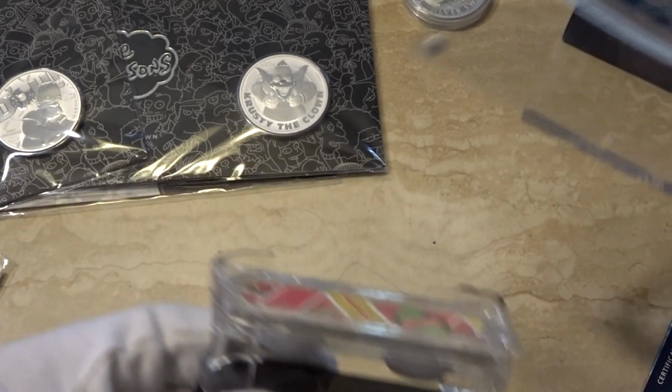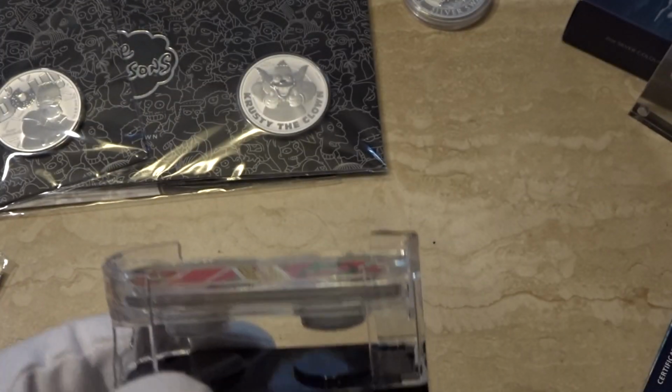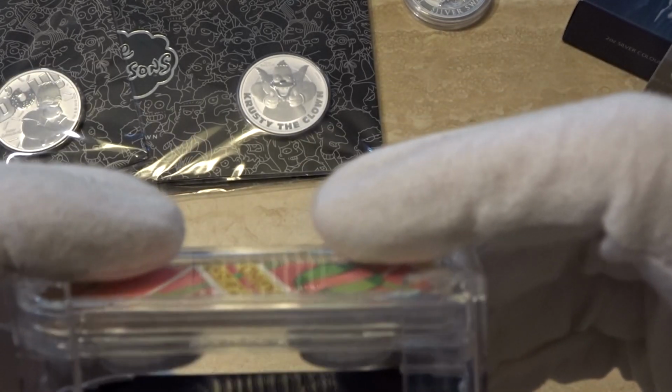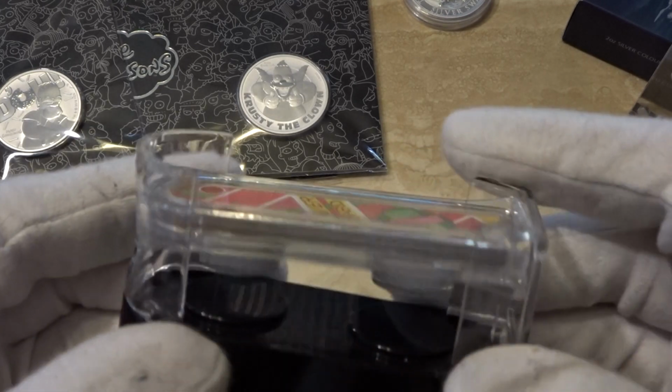Yeah, so I thought that was an interesting link with this surfboard. Once again, unusual design. Some people will like them, some people will hate them, but I like these unusual ones.